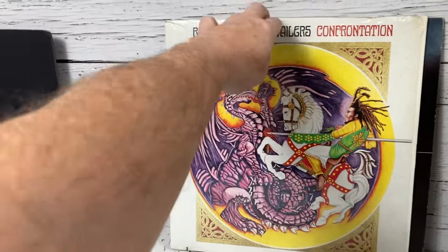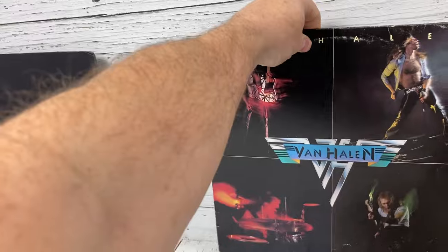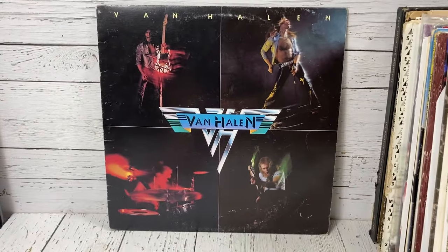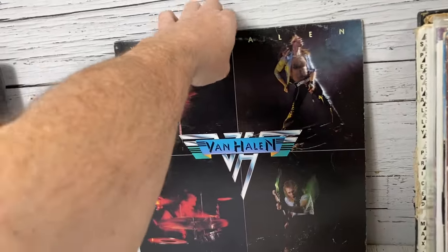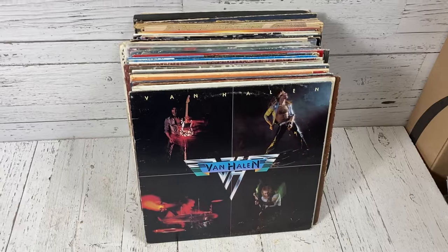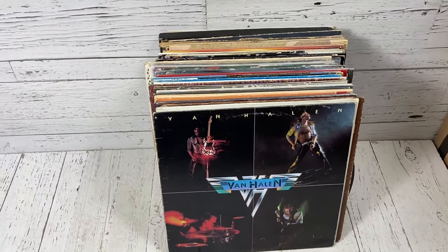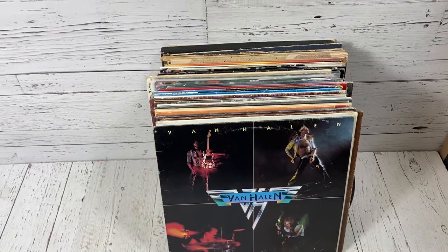Bob Marley and the Wailers, and then classic Van Halen. Some people argue the greatest debut record of all time. I'm not one of them. That one I won't fight you on. So yeah, that was it. Oh my god, my knees, I can't get down that low and stay that low anymore. But it's still a pretty fantastic haul. Small but mighty, as they say.